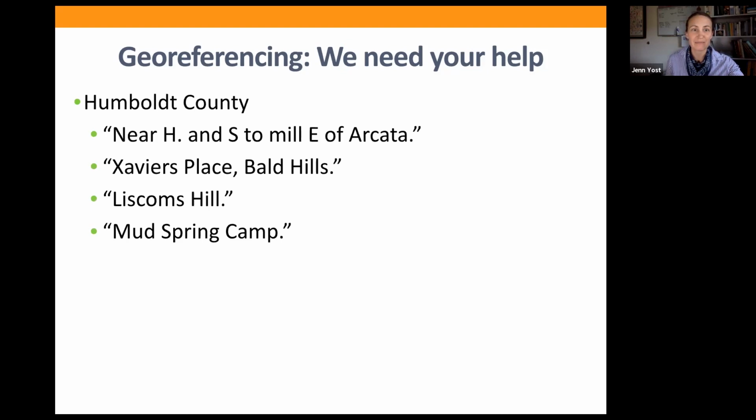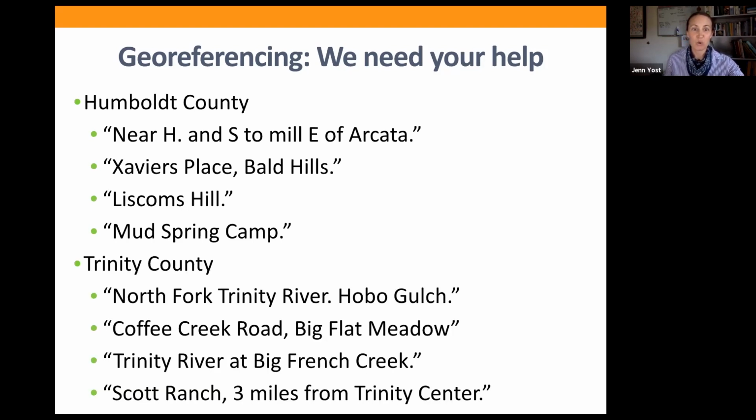So from Humboldt County: near H and S Mill, east of Arcata; Xavier's Place; Bald Hills; Liscombe's Hills; Mud Spring Camp. Some of you might know where those places are, and we need your help to be able to put a pin on the map. From Trinity County: North Fork Trinity River; Hobo Gulch; Coffee Creek Road; Big Flat Meadow; Trinity River at Big French Creek; Scott Ranch, 3 miles from Trinity Center. Again, these are all places that somebody who is from there might know, but we don't. And so we need your help.